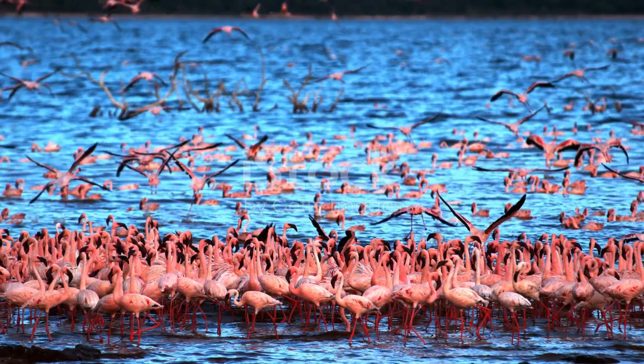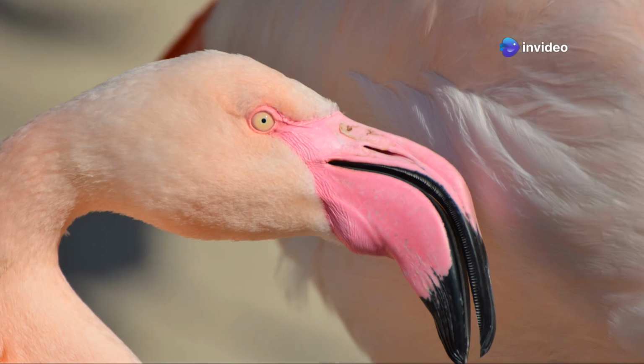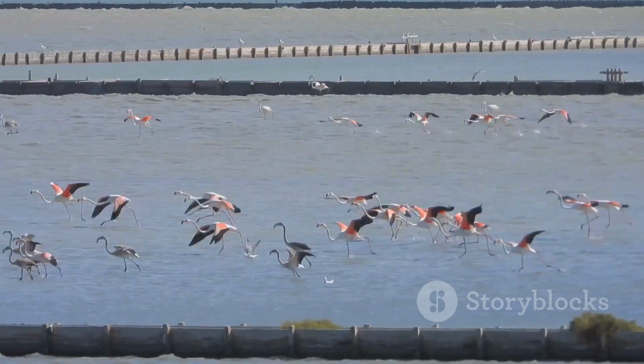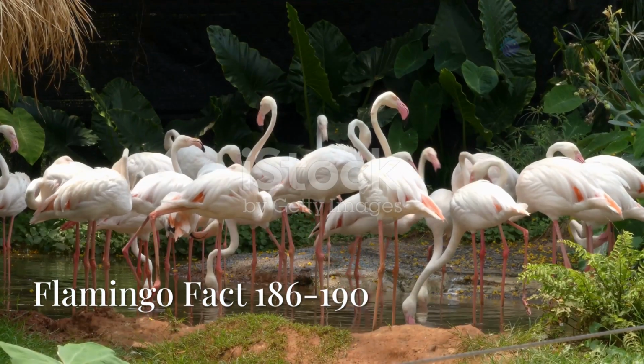Some flamingo species are more vocal than others. Flamingos produce a purring sound when relaxed. Some flamingos have black-tipped feathers on their wings. Flamingos take turns cleaning each other's feathers. They have been seen following the same flight path for years.